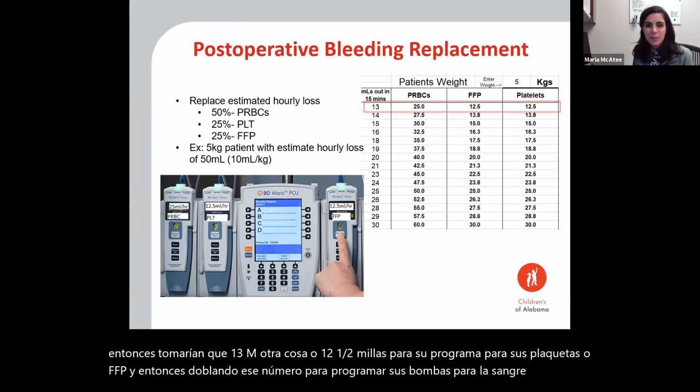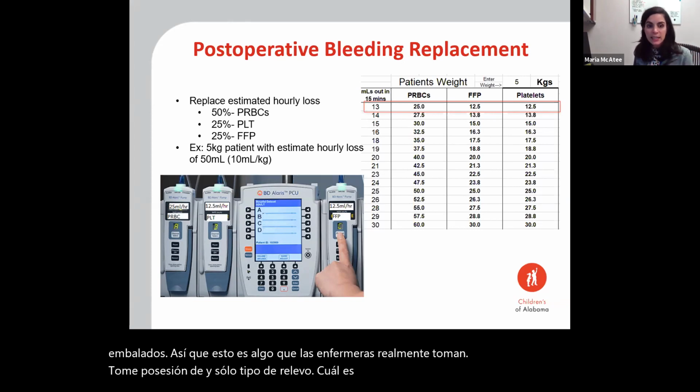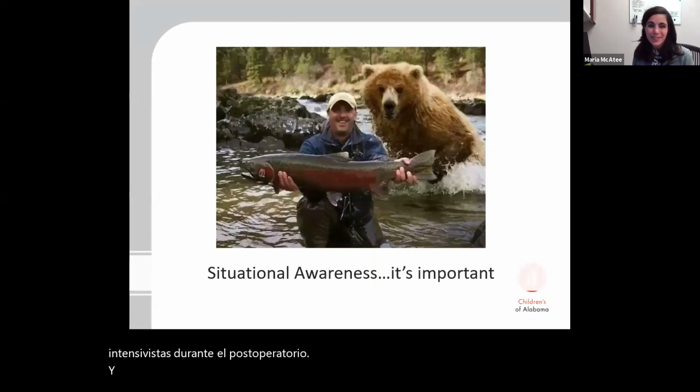So this is something our nurses really take ownership of and just relay what the bleeding is to our surgeons and intensivists during the postoperative period. And that's all I have. This is my last slide.